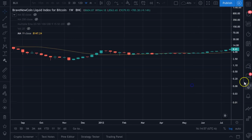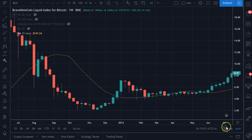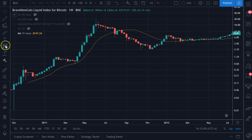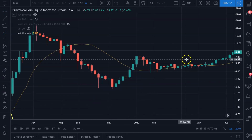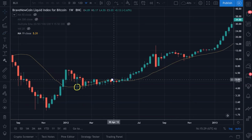Going forward from there, why is my scale all goofy here? Let's fix my scale. I was wondering what was going on there. So again, here's that first touch back here, right? Then once it broke north of it and retested it, if you decided, hey, I'm going to go ahead and get in there, you would have been getting in right about this point right here, which was right around $4.21. And it basically consolidated at that level before moving up.